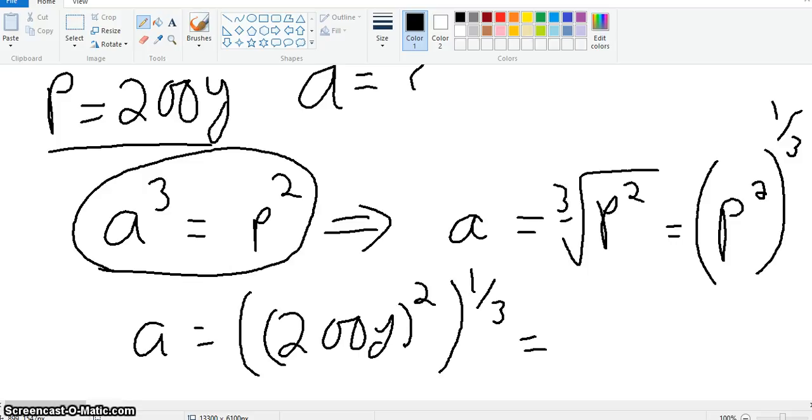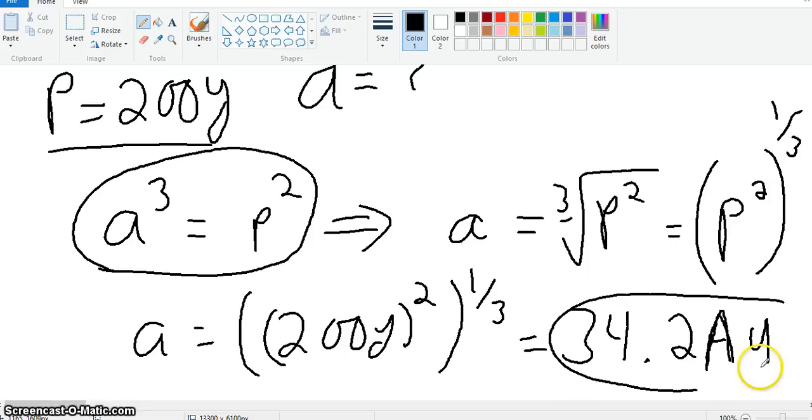Anyhow, so we square the 200, and you get 40,000. But then you have to take the cube root of that, and the answer that I get is 34, I'm going to round here, 0.2, and that of course would be in AU, astronomical units. Okay, so there's our answer, 34.2 AU. All right, so there's two examples, and that's just the way this works. You do it the same way each time. All right.